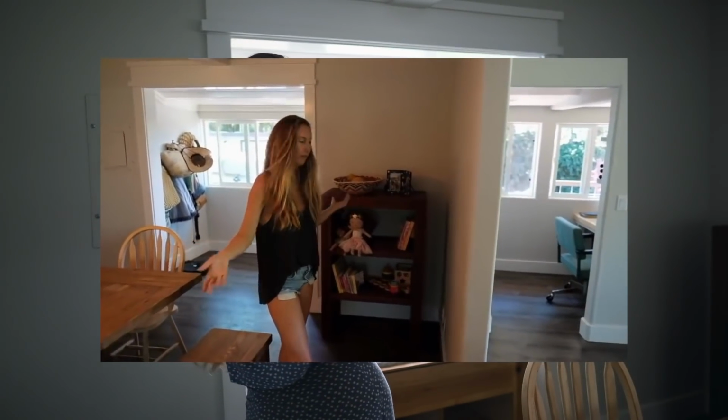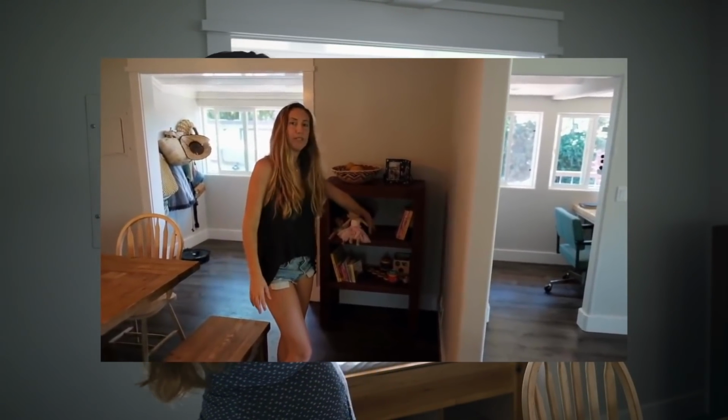So this space used to be a completely blank space. There was nothing in here. It was just this open area, and we didn't really know what the point of it was for. Other than that, we were gonna do something with it.